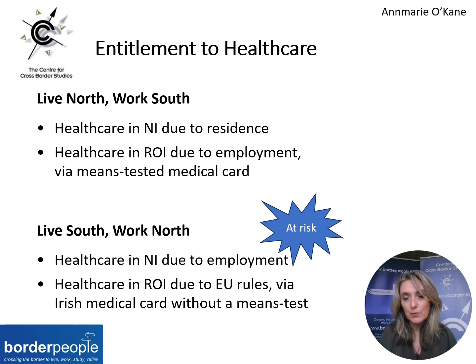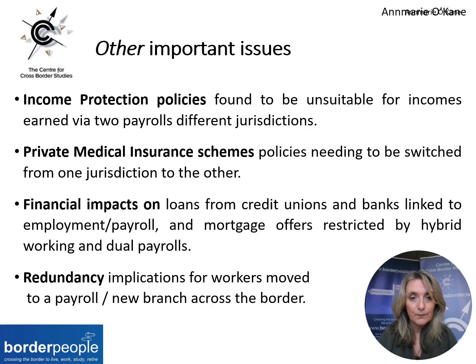The hybrid working in particular and the working from home puts these at risk. So I would highly advise you to contact your Citizens Information or your Community Advice organisation to take you through the implications of this, and just to double check if in your scenario these are in fact at risk, but frequently people overlook this. Now, other important issues have come to our attention because of hybrid working and working from home.